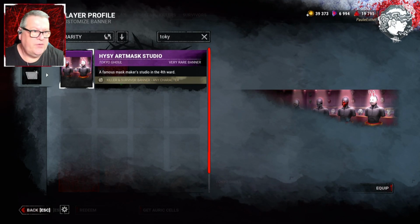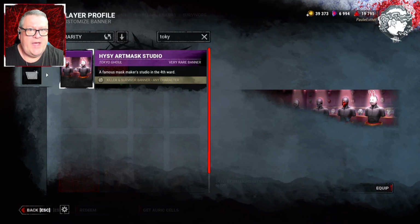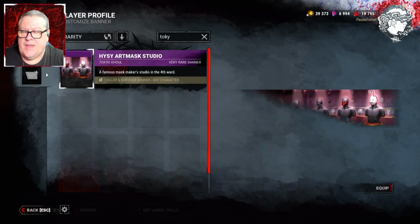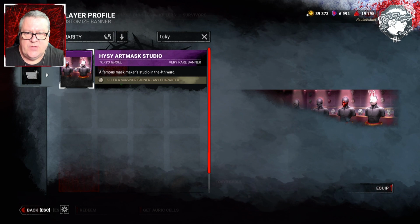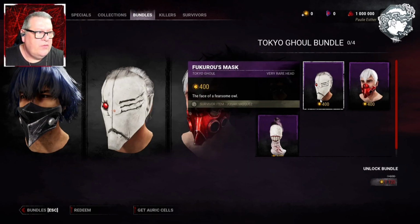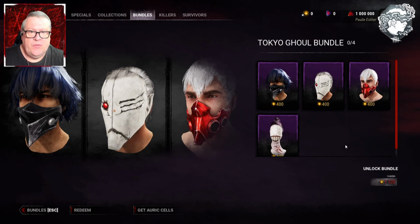By the way, there is a bundle for the mask. I don't know if I can show it to you since I bought it already, but there's a bundle to buy all the masks at once, and that'll save you some more Auric Cells. Heisei Art Mask Studio, a famous mask maker in the 4th Ward. Okay, so this is the bundle I was talking about, under special bundles in the store, Tokyo Ghoul bundle, and you get all 4 of these masks for $11.20 instead of $16.00, so that'll save you a few Auric Cells by getting all those at once.